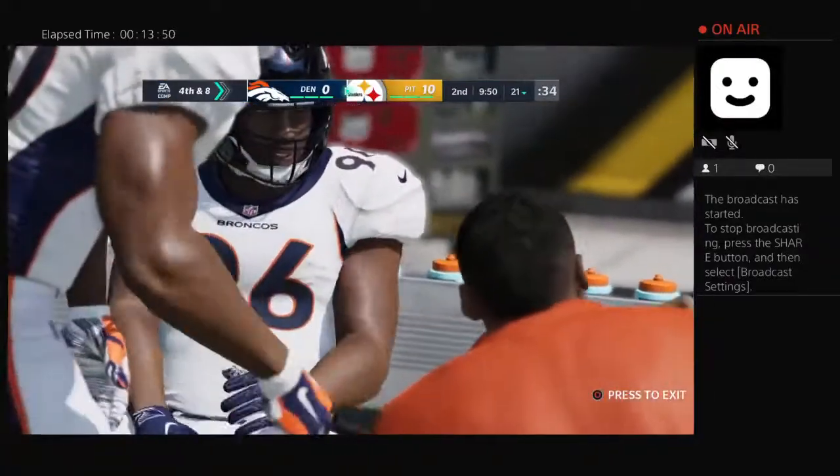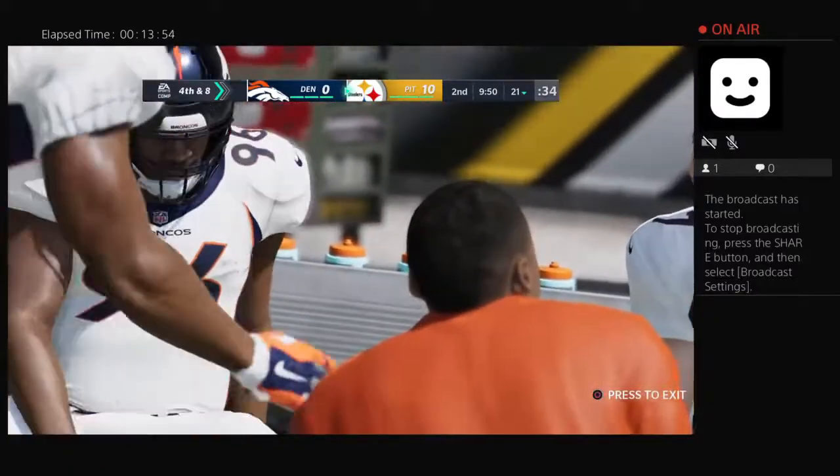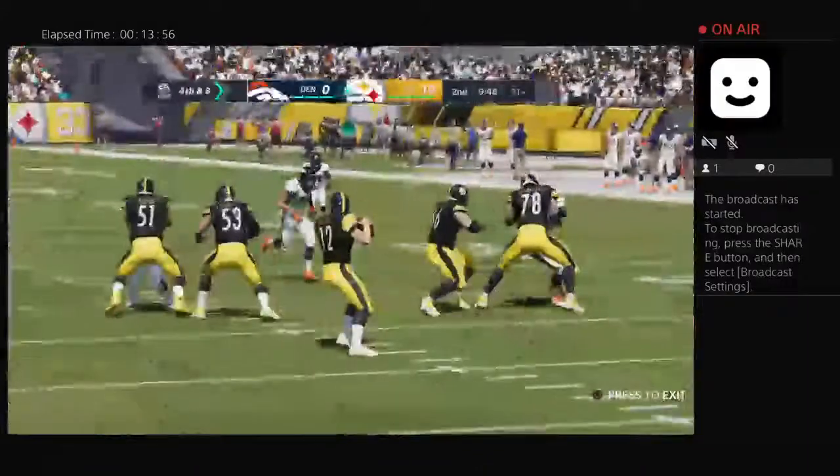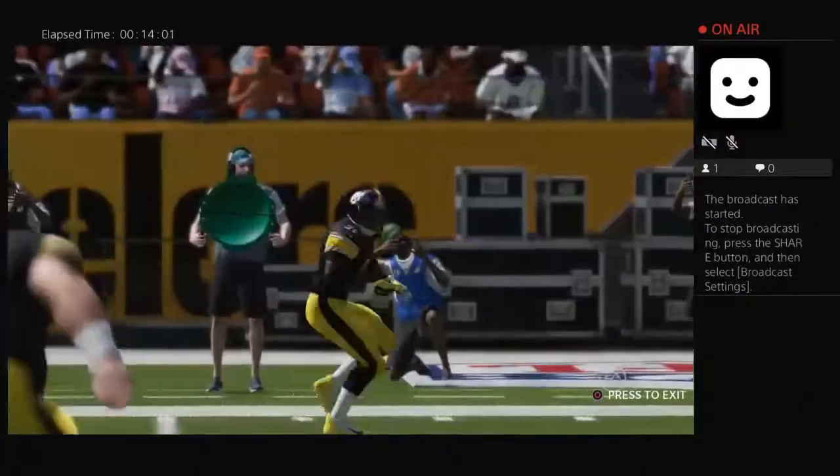We do talk about this a lot, that a lot of corners see their job as simply covering receivers. Tackling isn't everyone's thing. But in this case, he came up quickly and made a nice, sure tackle.